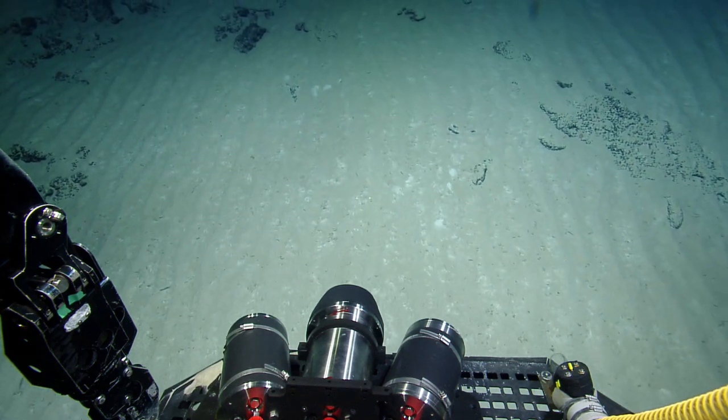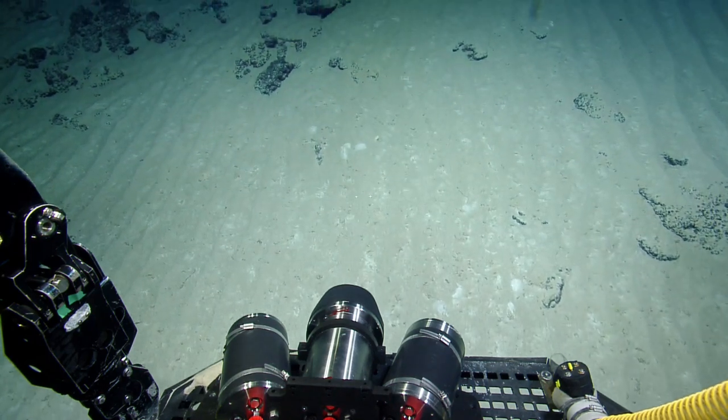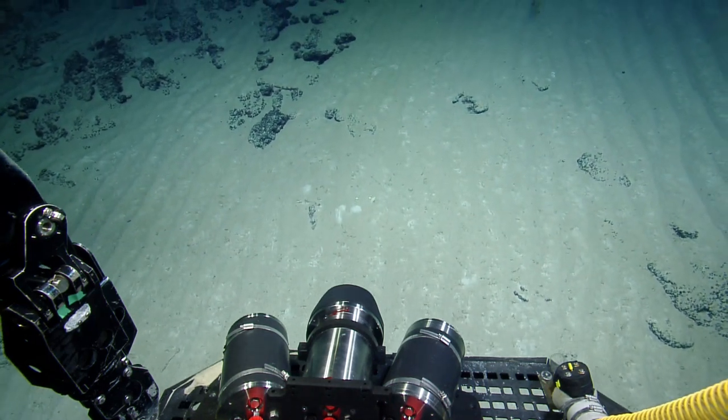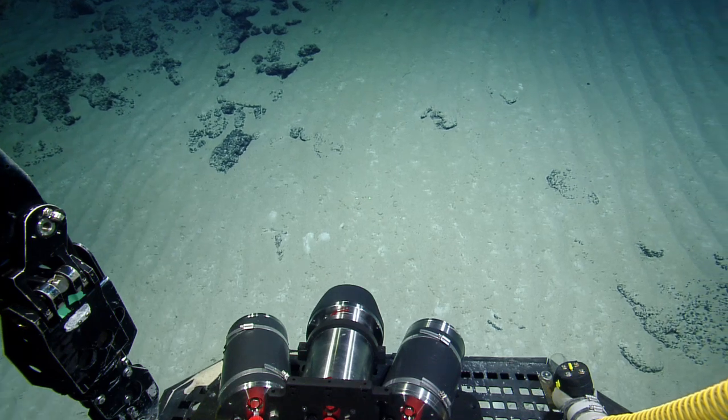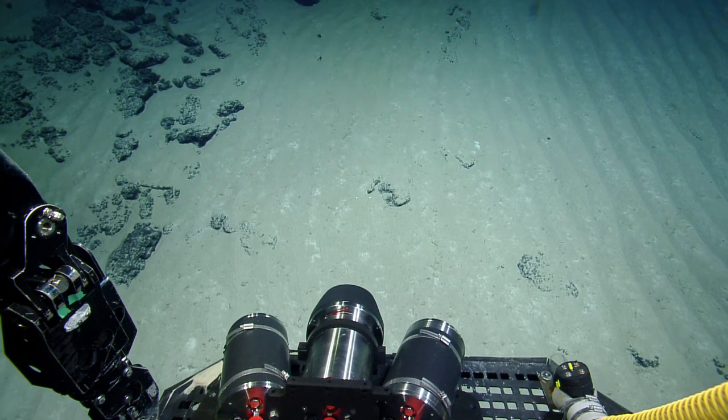Yep, looks right. Good. Dome-shaped head, long, skinny tail, Bassozetus. Ophidiidae family. It's very cute.